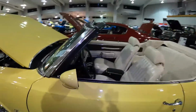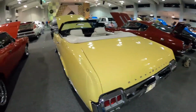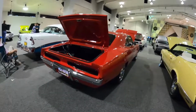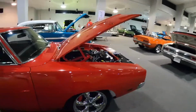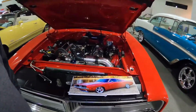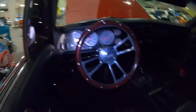A 1972. Just gotta love a big old convertible, don't you? Big old hardtop. Man, the Mopars that are here. The Mopar guys came out in force. A 1969 440.